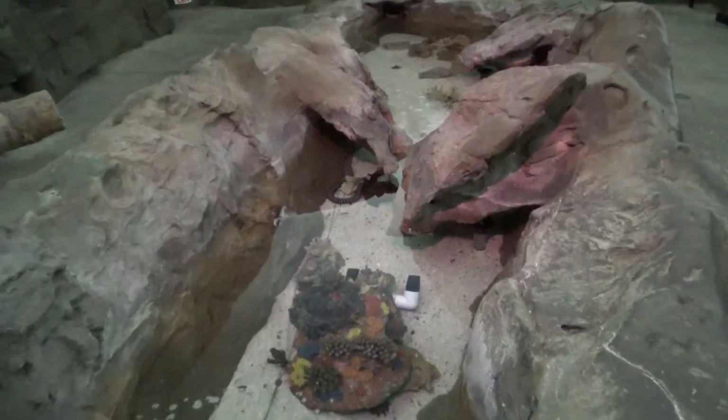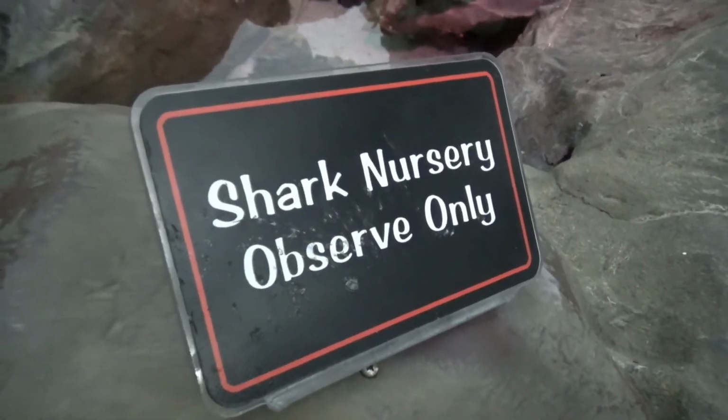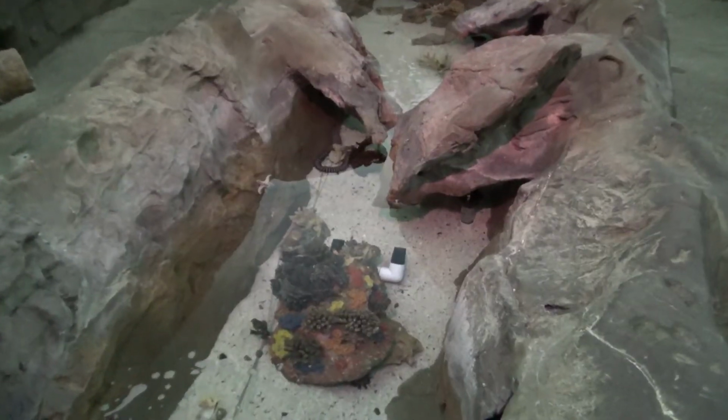All right, let's head into Shark Encounter for a little bit, because nothing screams Christmas like sharks. I found Nemo. And Nemo. But I don't think there's any more than that. So this is the shark nursery. And there's all kinds of other little fish in here too, but there's also some kind of eel or something.